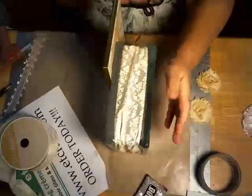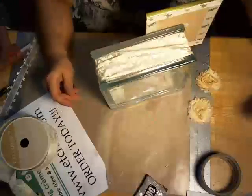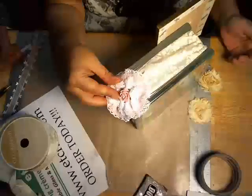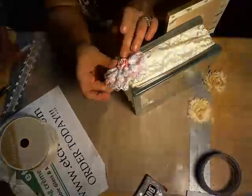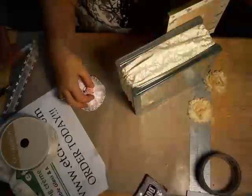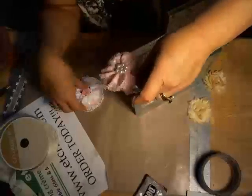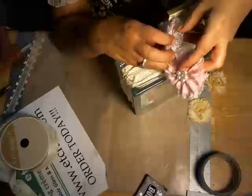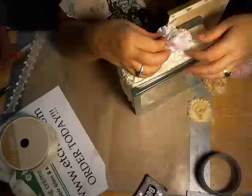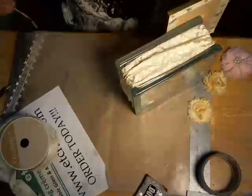Okay, now I'm going to figure out how I want to do my decorations. And I think I want them like at the top, kind of off to an angle. Maybe right there. Let's see. Maybe I want this one over here because it'll. Yeah. Okay.